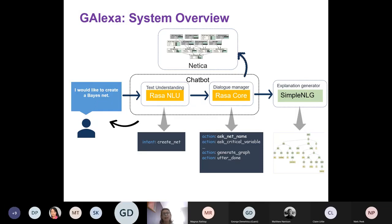And this is really the high level architecture of the tool. We have the user, and the user says, I would like really to construct a BASENet. Then one component is the chatbot, and the chatbot has two parts. One part does text understandability, and the other one is all about managing the dialogue. So the first task is to establish the intent. When someone says, I would like to create a BASENet, what is the intent of that?